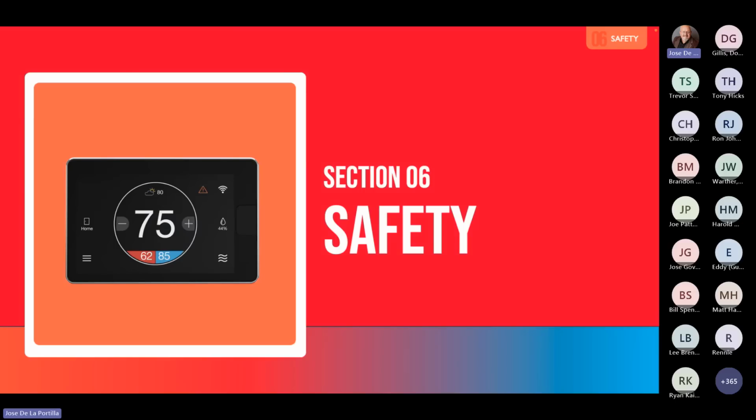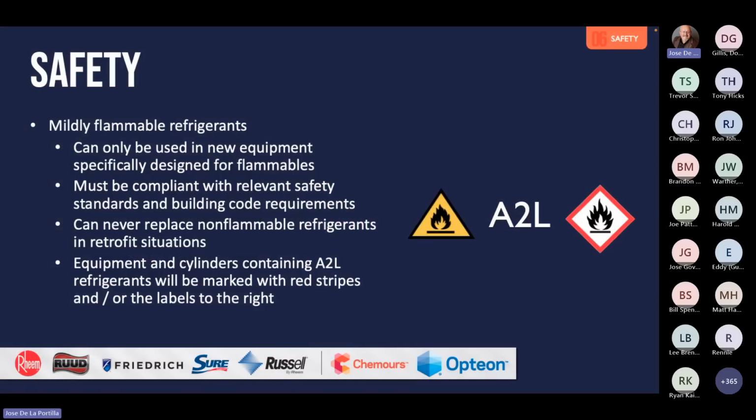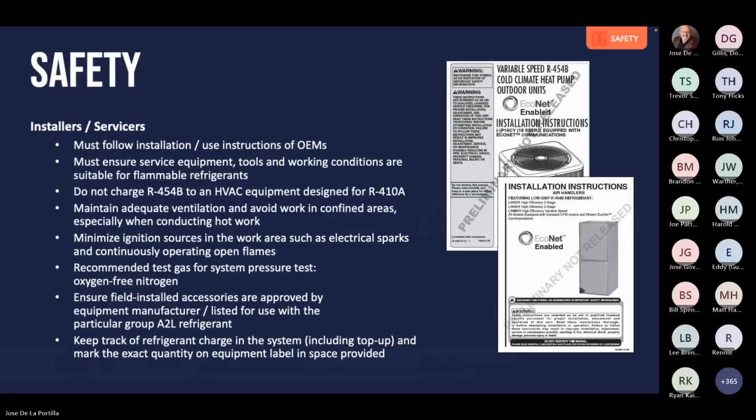Okay. All right, so moving on into safety here. Again, it's a mildly flammable refrigerant, so you're only using it in equipment rated for A2Ls. You've got to be compliant with safety regulations and code standards. We'll show you that here. Never pull a non-flammable refrigerant out and put in an A2L. They're not drop-ins, right? You can't pull 410A out and put R454B in. Okay, the cylinders are going to have the red stripes, and they're going to be marked with labels so that you know what you're working with.